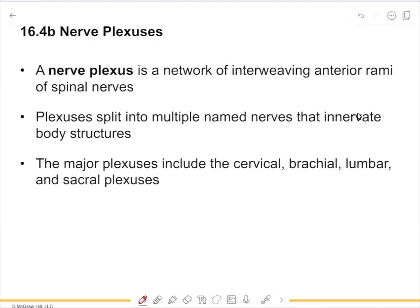Nerve plexuses are networks of interweaving anterior rami of the spinal nerves. The term rami is not important to remember. Just remember that a nerve plexus is a network. There are also plexuses in the body which are groups of capillaries, but in this case we were referring to groups of nerves. These plexuses split into multiple named nerves that innervate body structures.